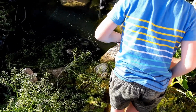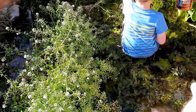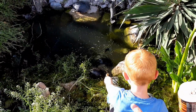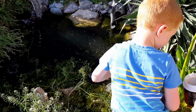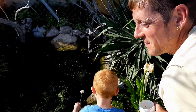So this is actually just over a week later now from when we did the clean up. As you can see, the plants are still going mental. The water's quite clear. It does get mucked up a little bit because they do have a substrate down there. There's coral sand and a bit of mud. But we thought we'd chuck in a bonus feeding video.